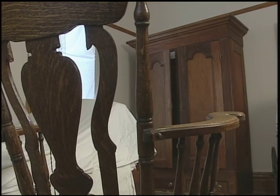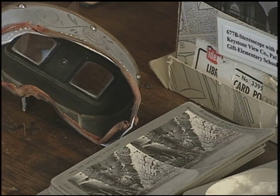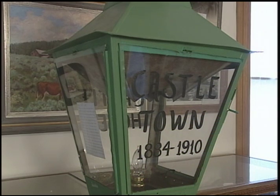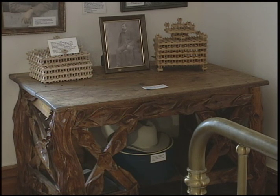In the beginning, we had nothing to fill the house with, so requests were sent out to people for contributions of furniture or of memorabilia, from their families or from friends. And we were very successful in that, so it's actually pretty much a history of the community itself, because we have a piece of almost everybody, every family who lived here during the time of the castle.